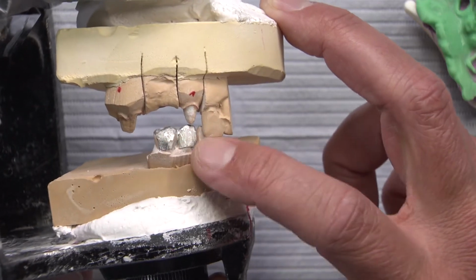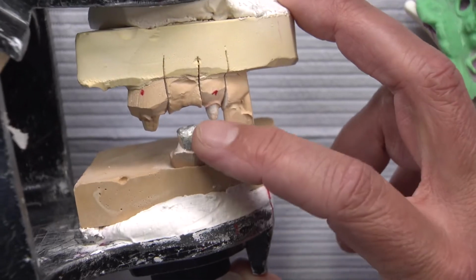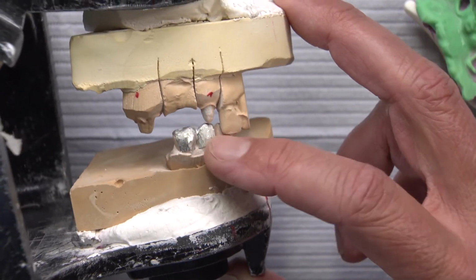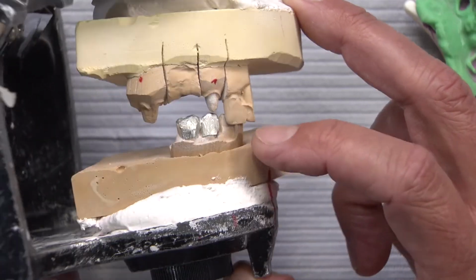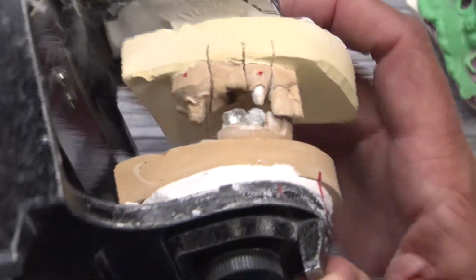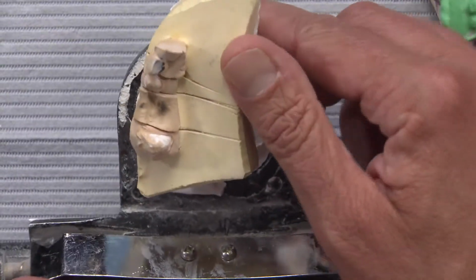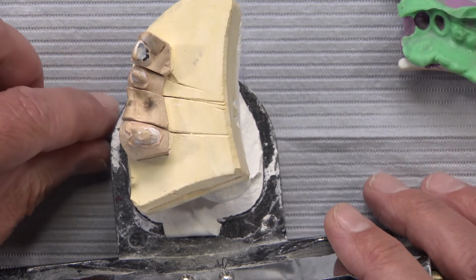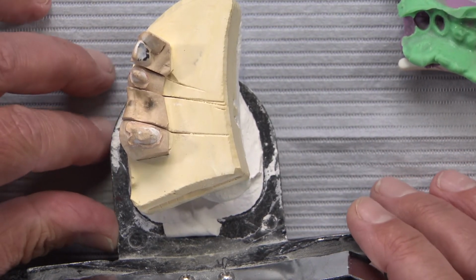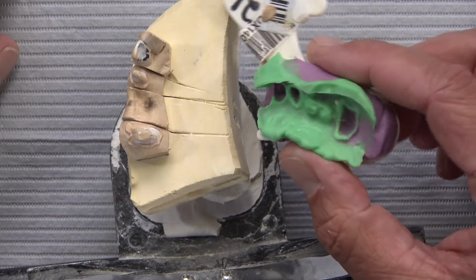This is the old style way of doing this on a PFM case like this, where we have this foil that's actually 100 microns thick, and we can put this over the opposing and create the space that way. Now we do it virtually on any of our CAD/CAM restorations, but this was in fact for a PFM bridge. And so, unfortunately at this point, this is going to have to go back to the doctor. Doctor's going to have the patient back in again, and we're going to have to get a new impression, a full arch impression, and you feel bad for the patient having to go through this a second time, but there's no way for us to get this correct.